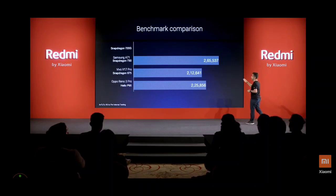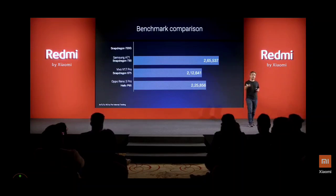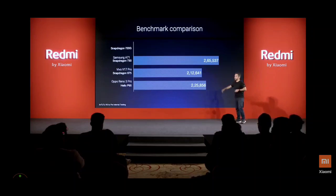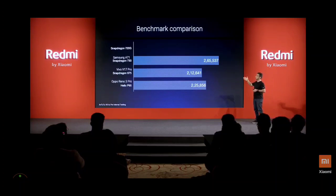Then you've got the Vivo V17 Pro, which we showed you the camera samples for as well, has a Snapdragon 675. Now, Snapdragon 675 is something that we used on the Redmi Note 7 Pro more than a year back. Now, this one clocks in at about 212,000 points. And then you've got the Samsung A71, which uses the Snapdragon 730 and does about 265,000 points on AnTuTu.